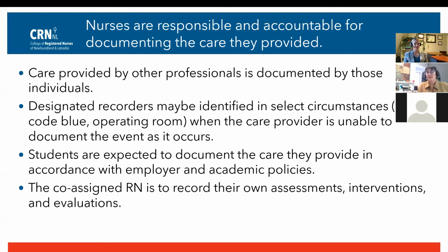So the co-signing RN should record their own assessments and interventions and evaluations. It's not saying that they can't co-sign, because if everything is exactly the same as what they would document, then you would have to check your employer policy and your faculty or school nursing policy. But technically, an RN has been educated at, as I said, a greater depth, and they should record their own assessments and interventions.